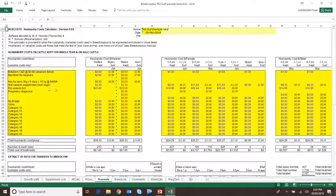We can do our husbandry costs for each class of animals. If they're sold during the year, they might have different costs per head to the ones that are kept for the full year, so we can think about that.